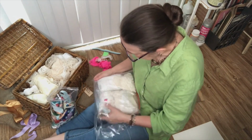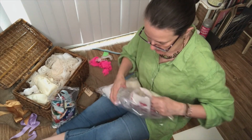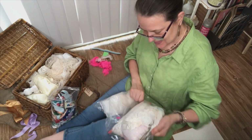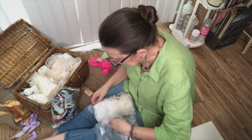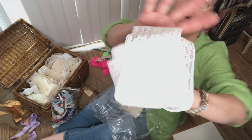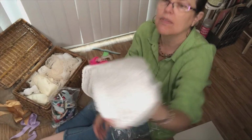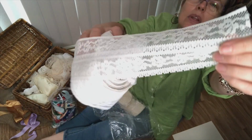Now, I love how this was organized. They're bags in bags. So we're going to get back to this bag after we deal with this. This is a wad of lace. Yes, look at this. This is a big old handful of lace. And it's big, it's thick lace. Look, it's like doubled over.